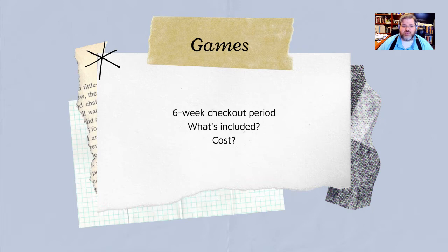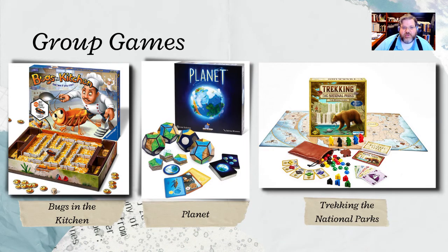MLC will cover the cost to mail you the games, but does not cover the return postage. You can also arrange to pick up and or return them to MLC during our operating hours if that works best for you. So, what games do we have available? Some of our group games include Bugs in the Kitchen.